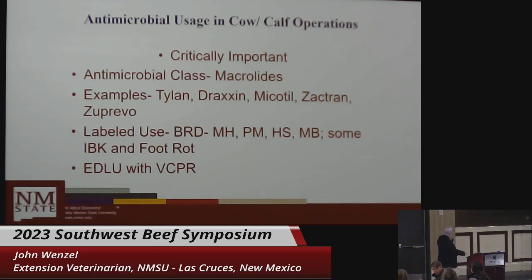So if you say, oh, I got some Draxxin and this calf is scoured, I'm just going to give him a shot of Draxxin because he's got scours. I want to give him something. So you give him a shot of Draxxin. That's illegal because it's not a labeled indication.